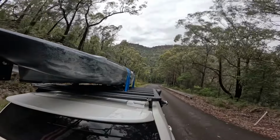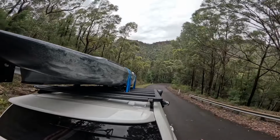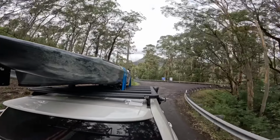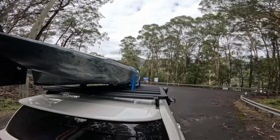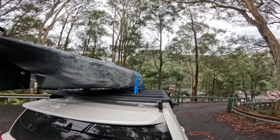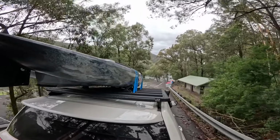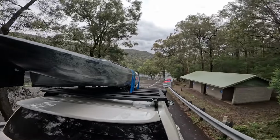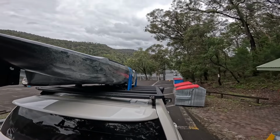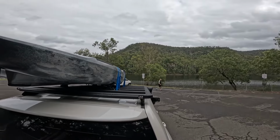Well, I'm just heading down the road now, not far off from the launch area at Tallowa Dam. It's going to be good fun. There's a few people here, not too many. I've been here when the whole car park's completely full, but obviously that weather has probably changed a few people's minds. Yeah, pretty awesome. Here we are, Tallowa Dam. It's a good facility here, brilliant for launching and stuff, really good.